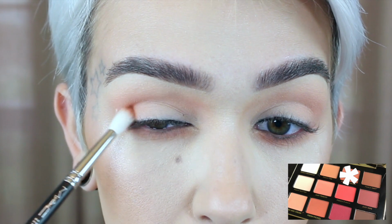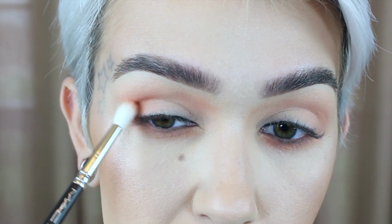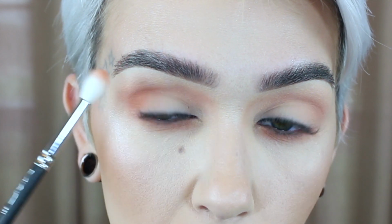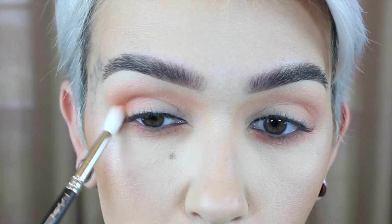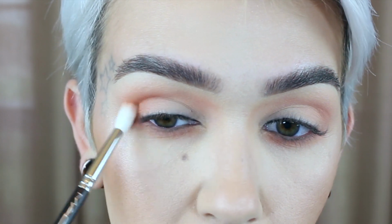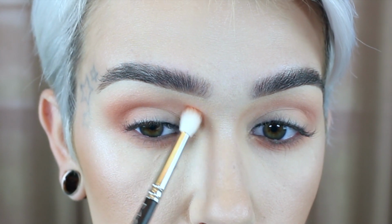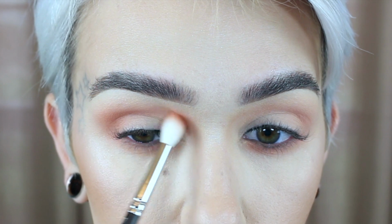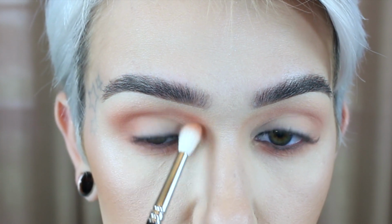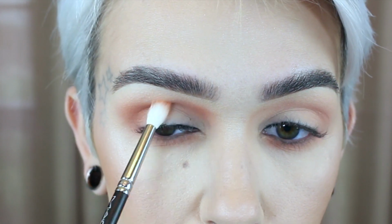MAC 221 and Peach Cobbler, and every time I go to this spot, I'm just going to make it smaller and smaller, so I'm not going to blend it up as high, but I'm still smoking it out. I just kind of want to create layers. And again, bringing that color here, but as I come up here, I'm going to start bringing the color a little lower and a little bit more precise. And I'll keep going back and forth to make sure everything's blended out.